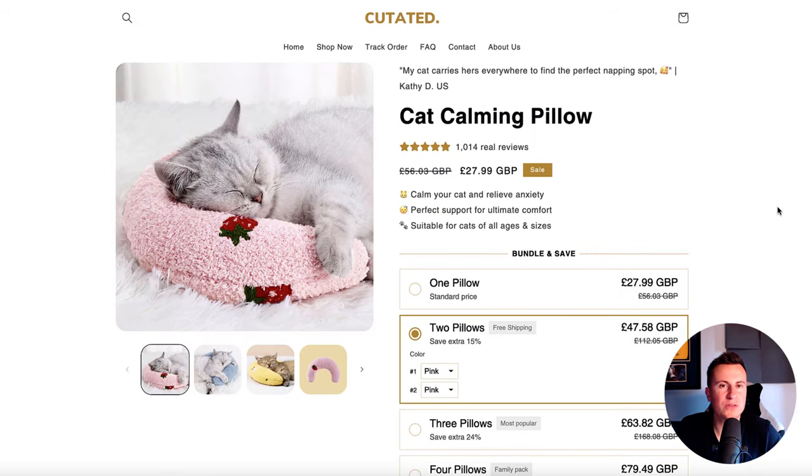If you see 1,000 reviews for something, it's a significant amount of work, significant lengths for somebody to go to in order to fake that amount of reviews. So sometimes just having a ridiculous amount makes people think, oh, this must be real, because nobody's going to spend all that time writing fake reviews, certainly 1,000 of them.